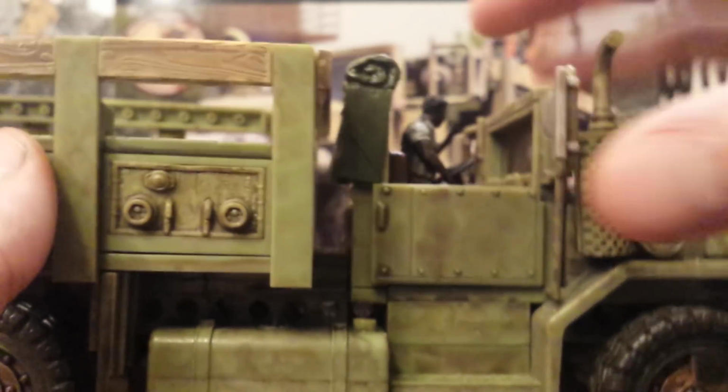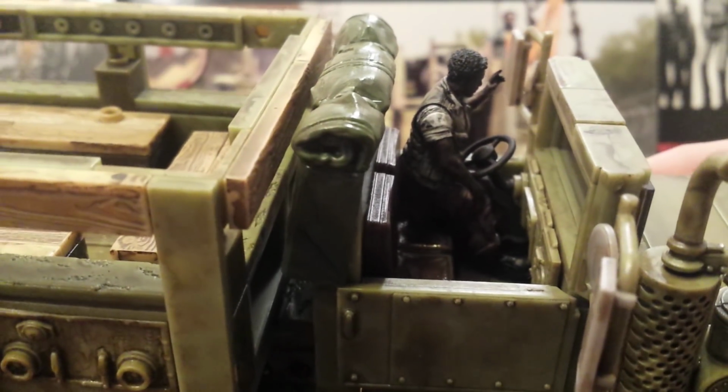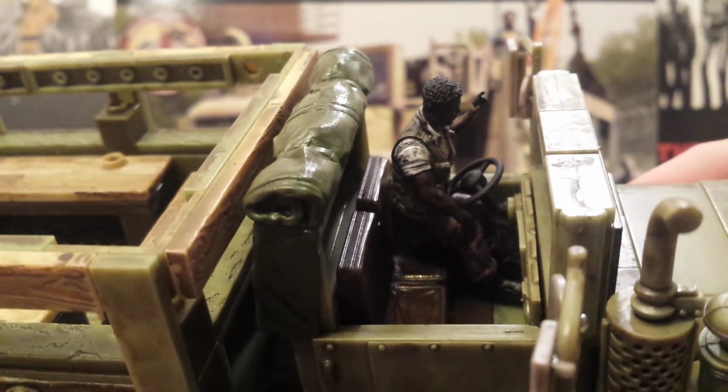And of course the doors are functioning on both sides. And the dash is kind of like the RV in there, where it's a soft piece you have to get in and then stick the steering wheel in afterwards.